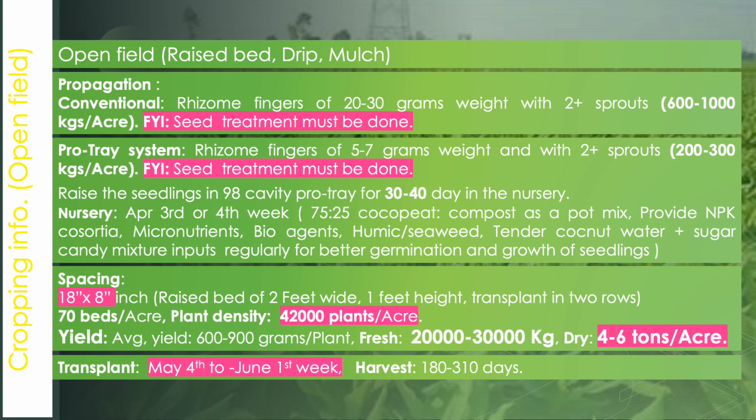The best time to sow turmeric seeds or transplant turmeric seedlings is the last week of May to the first week of June. The harvest time of turmeric varies from variety to variety. The minimum harvest duration is 180 days and the maximum is 310 days.